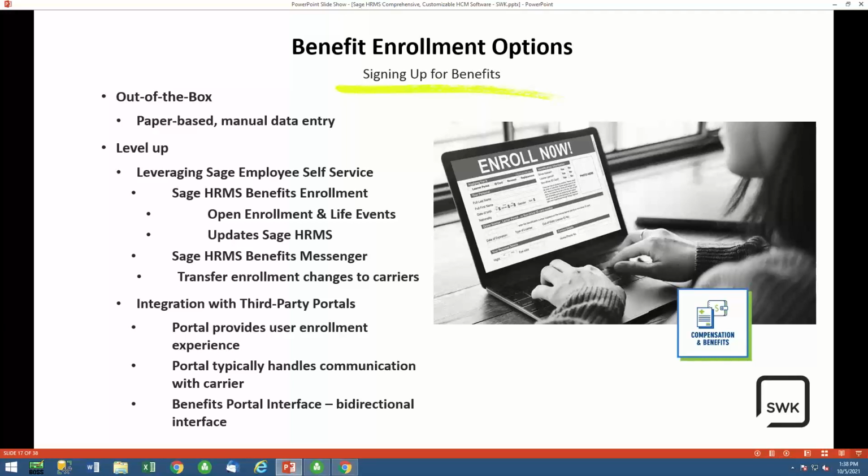Of course, then you have to get those selections from HRMS over to your carrier. So there we're going to use Sage HRMS Benefits Messenger. Let's say you're doing benefits today using a third-party portal or website. Well, you have to get started by uploading all your demographics. And then once people make selections, sure, the portal hands it over to the carrier, but you then need to come back and update HRMS so that you can update payroll.